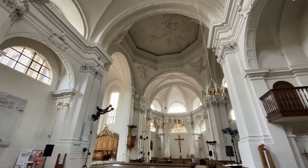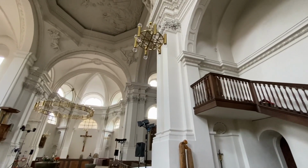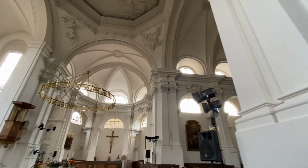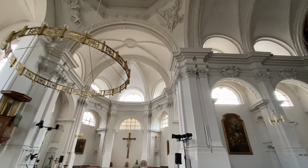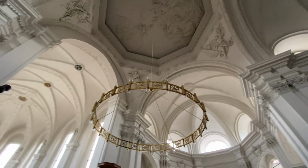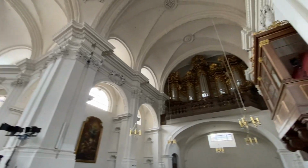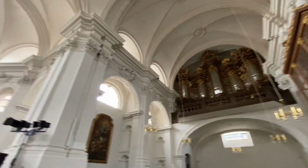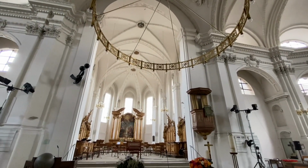We're now inside St. Stephen's. This also began back around the year 1000. It's been renovated a bunch of different times. It's really pretty with all this white and the plaster. Very different looking to other churches that we've seen today. Fantastic organ. This church is not a Catholic church anymore. It's a Protestant church.